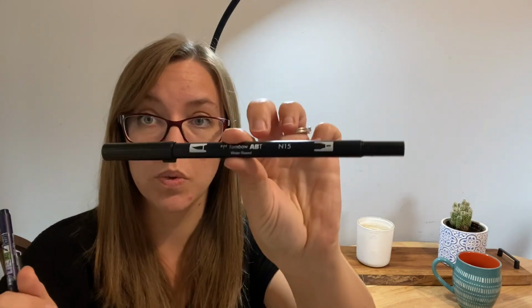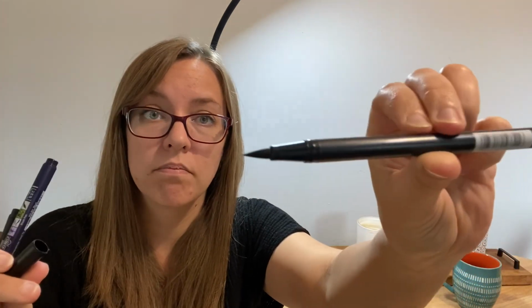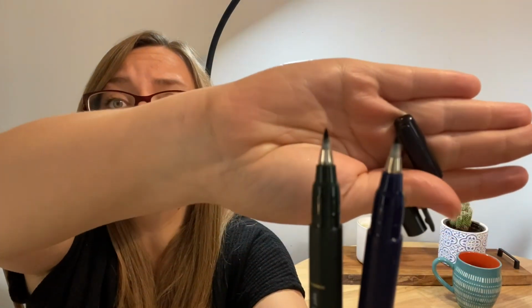I got the Tombow dual tip marker, and it's got a really bendy, long, huge tip, it's for writing really big, and then this end just has basically a little marker tip on it. And then I got a Tombow Fudenosuke, I believe, and it was a two pack, and I forget which one's which. They look kind of both the same, but I think the black one is a soft tip, and then the blue one is a harder tip.